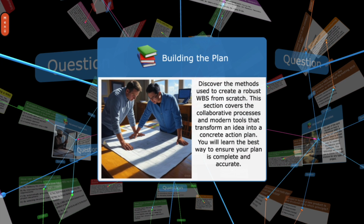Building the plan. Discover the methods used to create a robust WBS from scratch. This section covers the collaborative processes and modern tools that transform an idea into a concrete action plan. You will learn the best way to ensure your plan is complete and accurate.